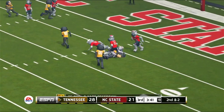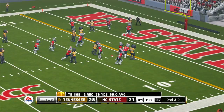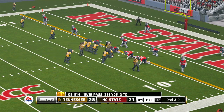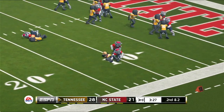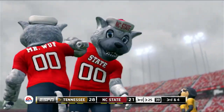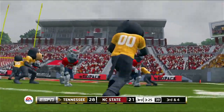And he's hit immediately. Makes the reception. Tennessee up 7 points. Tackled for a loss. More plays like this, and the coaching staff is going to need to change up the blocking scheme. You can't allow the defense to play in your backfield.